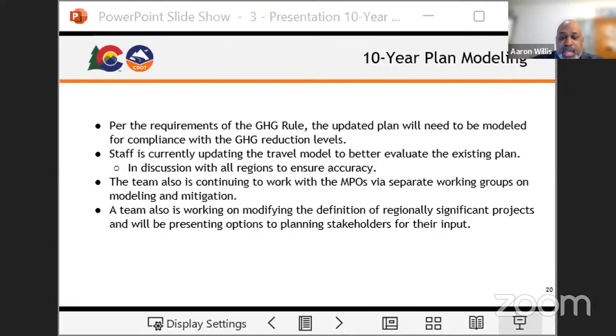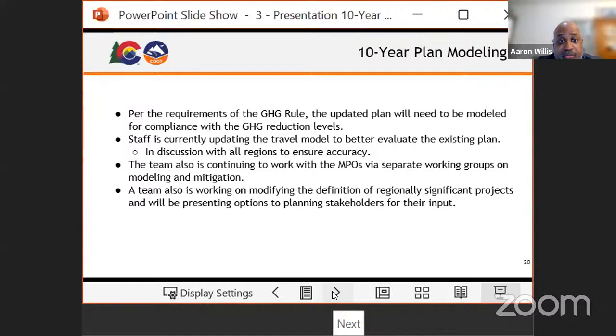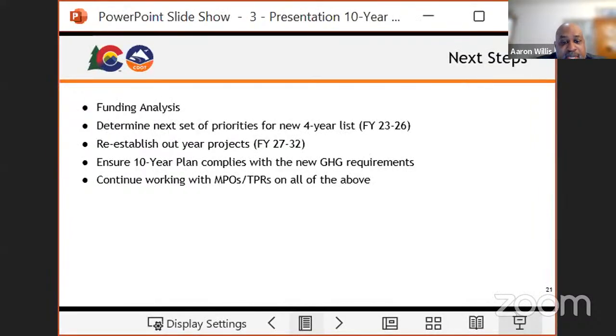And then lastly, the point on modeling is this internal work that we're coming to an agreement on that key definition of regionally significant projects. And once we have that draft, we're able to share that also with our planning partners for their input as well. So I think that rounds up those two slides and the conversation. So thank you so much for listening, and I'll turn it back over to Rebecca to close us out.